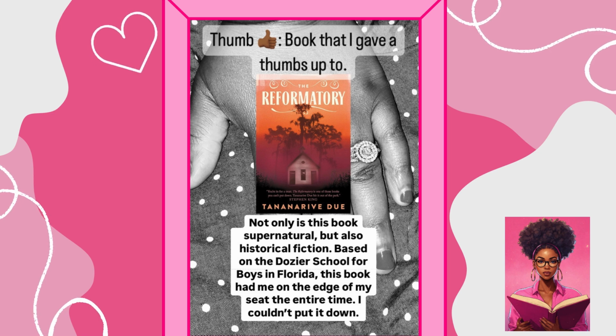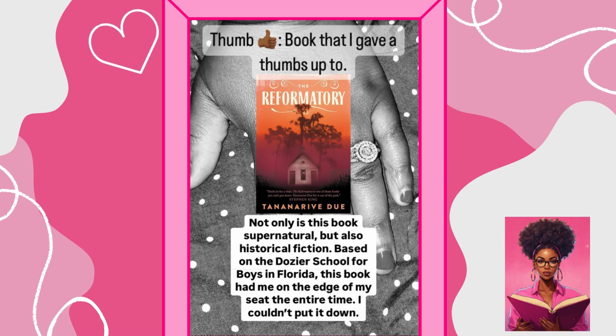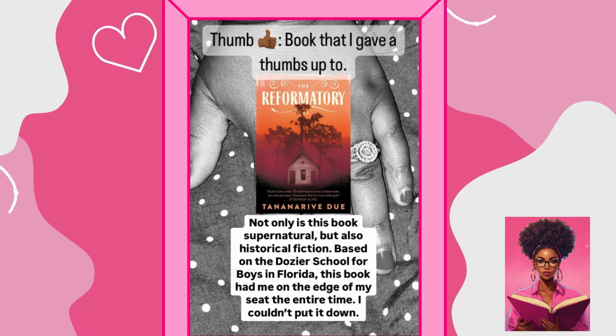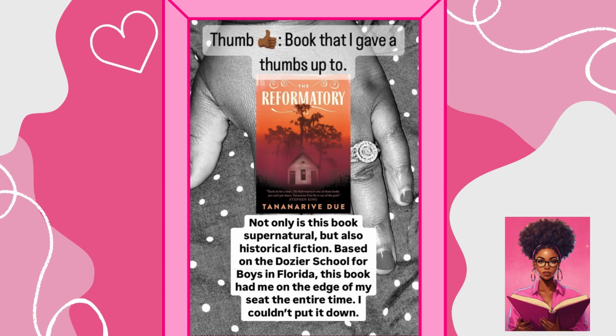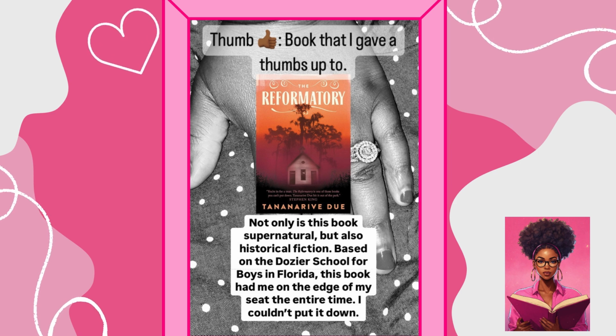For my thumb book, the one that I gave a thumbs up to, it is The Reformatory by Tananarive Due, a gripping page-turning novel set in Jim Crow Florida, that follows Robert Stevens Jr. as he's sent to a segregated reform school that is a chamber of terrors, where he sees the horrors of racism and injustice for the living and the dead. Not only is this book supernatural, but it's also historical fiction. It is based on the Dozier School for Boys in Florida.